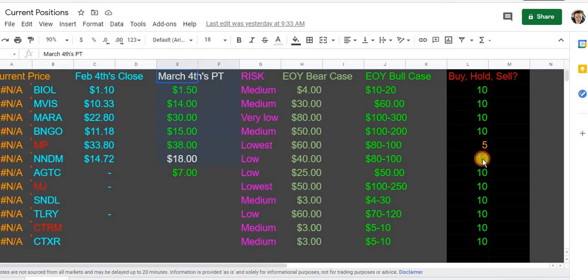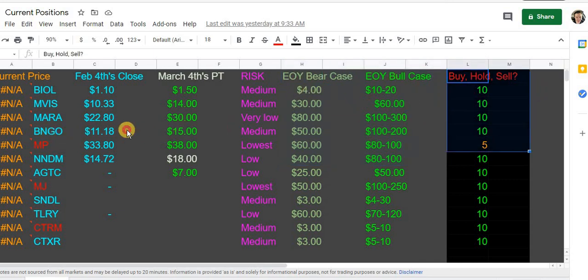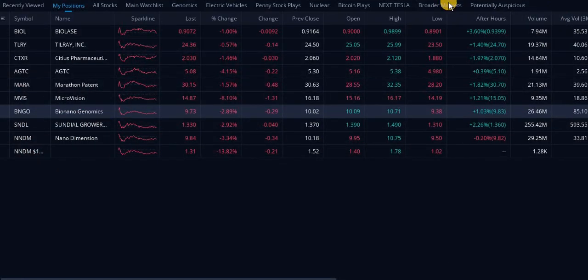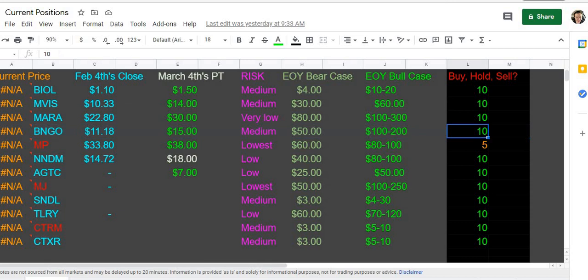Not trying to boast, but you guys deserve to know my history, and this is my history. And obviously, we don't have years of history yet, but we will. And these are my price targets for end of the year, bear case and bull case. Here's my buy, hold, or sell. Bionano, obviously, you already know it's at a 10. All right, the chart setup looks amazing in my opinion. We've already been over this. I'm not going to go over that again.